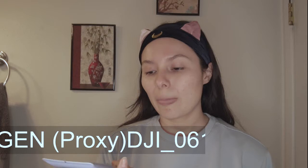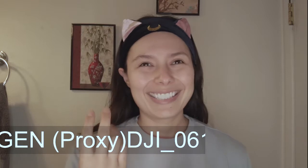Okay, and first thing I'm going to do is just cleanse my face with this Tatcha rice wash face cleanser. I recently started using this. Well, I've been using it for the past 2 months or so, and I found that a little goes a long way with this product. What I really like about it is that it's really gentle. I tend to have really sensitive skin, especially now that I'm older.